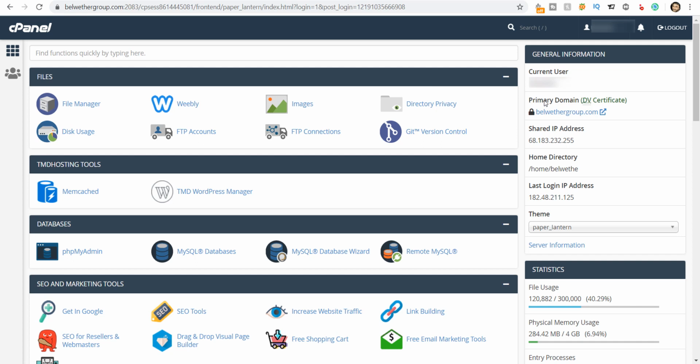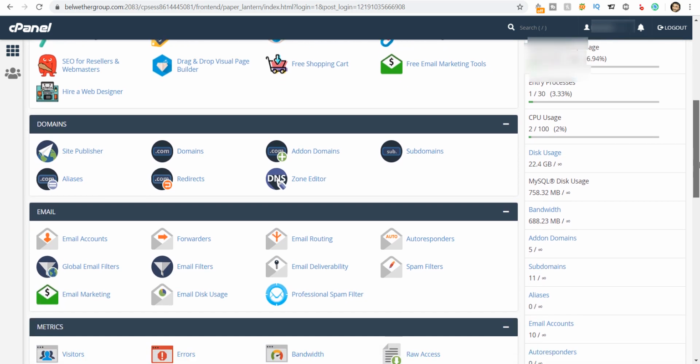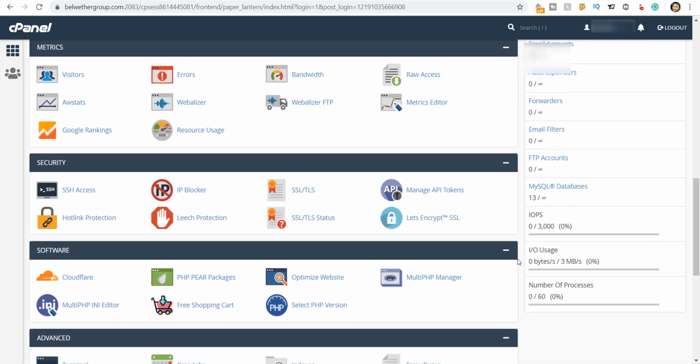Now you will have your primary domain, which is my company domain over here. And when you want to install WordPress, the first thing you need to do is scroll below and go to Let's Encrypt SSL, because I would suggest you have your website on HTTPS instead of HTTP. And for that, you need to install the SSL certificate, which you get free of cost for every website that you host via the hosting providers that I've just mentioned.